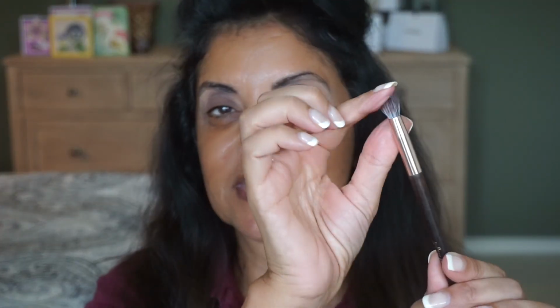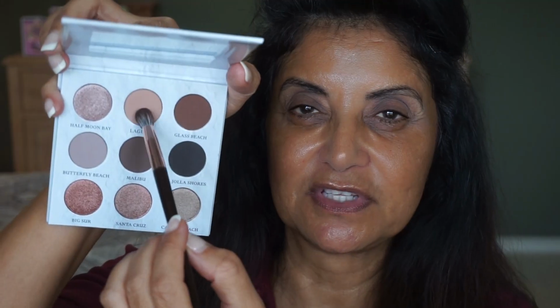So let's go in with the biggest fluffy brush. Actually, it's not very fluffy. It has a little bit more of a stiffer feel to it, which is not bad. Let's go into this shade Laguna. And let's place you in the crease. It blends out very nice. Build it up one more time.